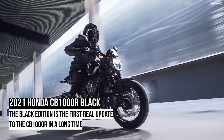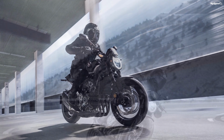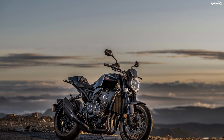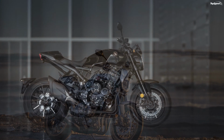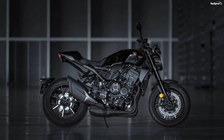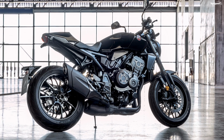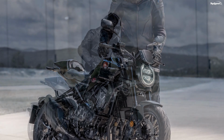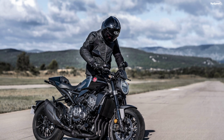The 2021 Honda CB1000R Black. Honda goes a bit beyond the cursory, bold new graphics package that frequently heralds a new model year with new bodywork and a blackout paint package on the Honda CB1000R that sets it well apart from the previous version to make it the Black Edition.